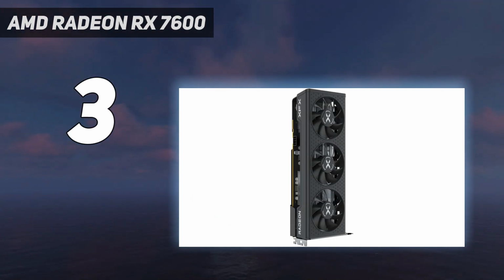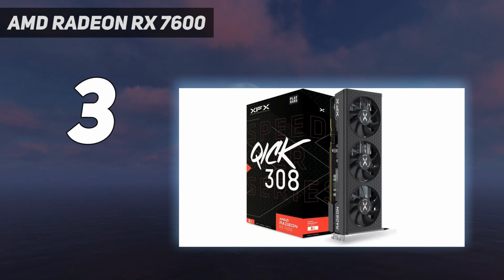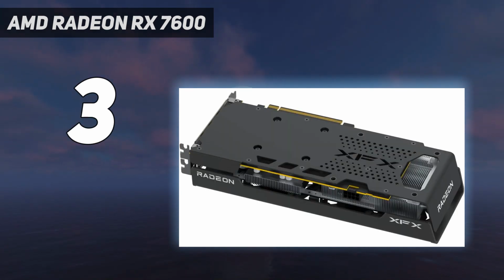In terms of gaming performance, you can easily get 60 frames per second on all of the best PC games at 1080p, with most of those running on the highest graphics settings. For more demanding games like Cyberpunk 2077, there might need to be some settings tweaks, but it's still definitely doable, especially with AMD's FidelityFX Super Resolution.